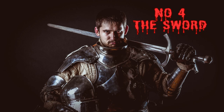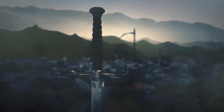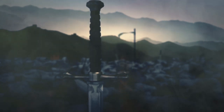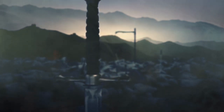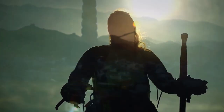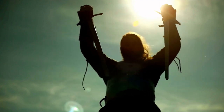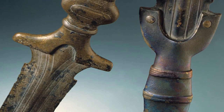At number 4, it's the sword. The sword has to be one of the most iconic and recognisable weapons of medieval times. For centuries, it was the weapon of choice for knights and warriors across Europe. The evolution of the sword, from its earliest origins to its final form in the medieval era, was a long and fascinating process that shaped the course of history.